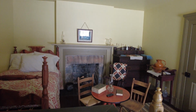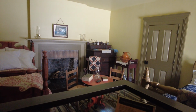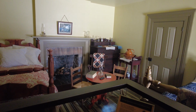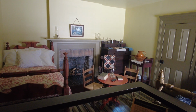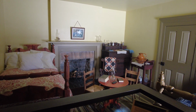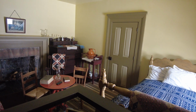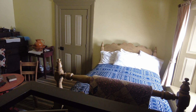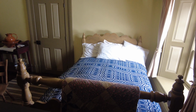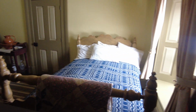So this is an example of one of the guest rooms, living quarters and guest room number 2. So guests who came here could stay here. And as Elder Jensen was pointing out to me, you can imagine if you're traveling in the winter 20 miles on a stagecoach, even though you have some mechanisms to keep you warm, it's probably a lot nicer to have an actual bed to sleep on and a heated fireplace.